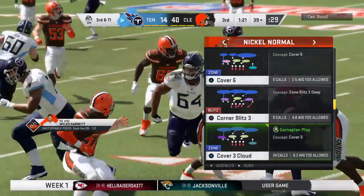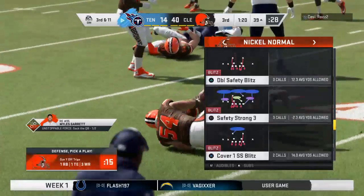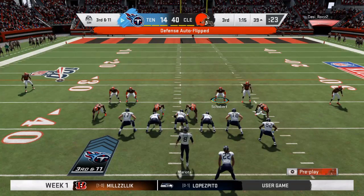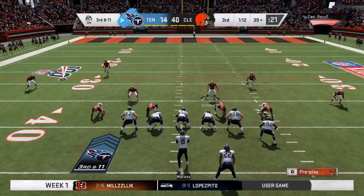Let's get it. Flip. 51. One. Field, D. Let's get off the field, D.